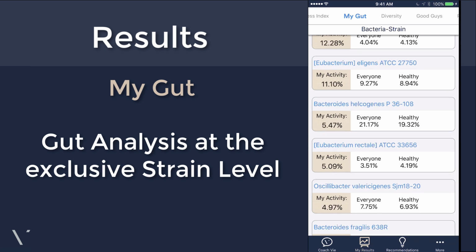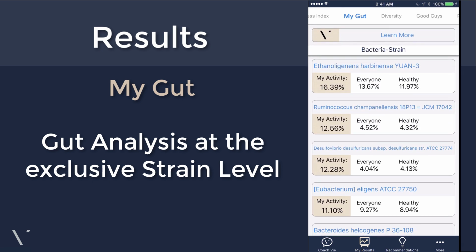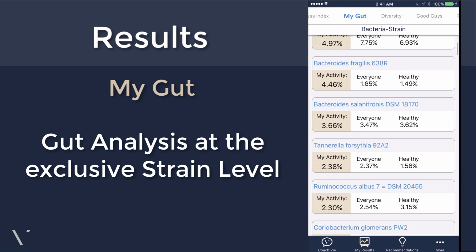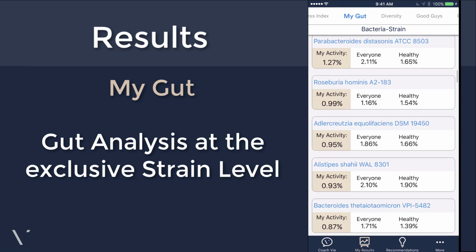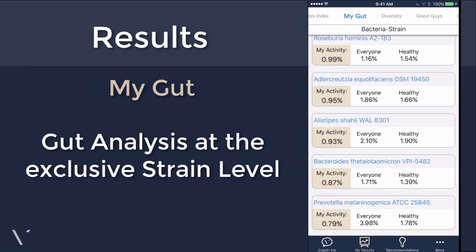But you have some good things to note. The Eubacterium rectale ATCC 33656 strain is relatively active in you. You can see that it's 5.09%, which is higher even than the healthy population. And this particular strain is associated with a better insulin response. Now, the Prevotella group that we mentioned earlier that was associated with periodontal disease, it includes a lot of the Bacteroides. And you can see that you have 1 Bacteroides, 2, 3, as we go down, 4, 5, 6 different strains of Bacteroides, which are also associated with a good insulin sensitivity. And altogether, these might be contributing to your really quick glucose response.